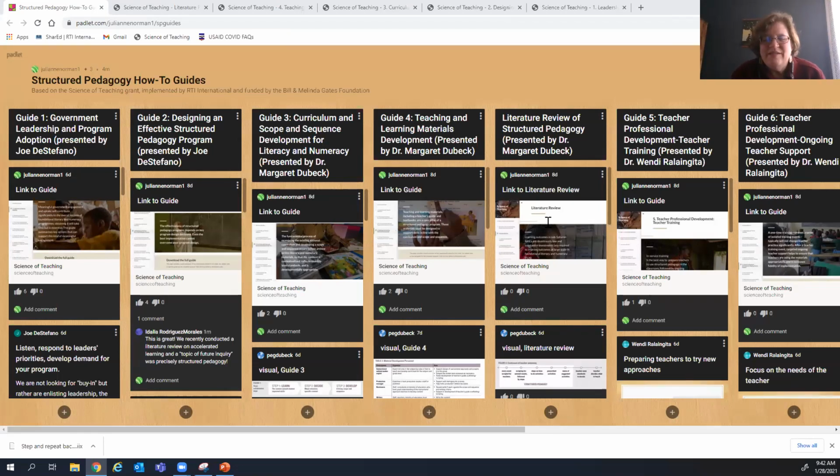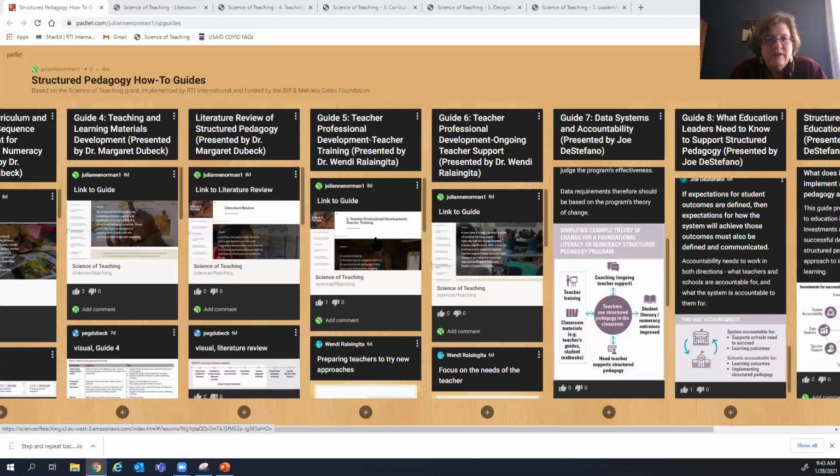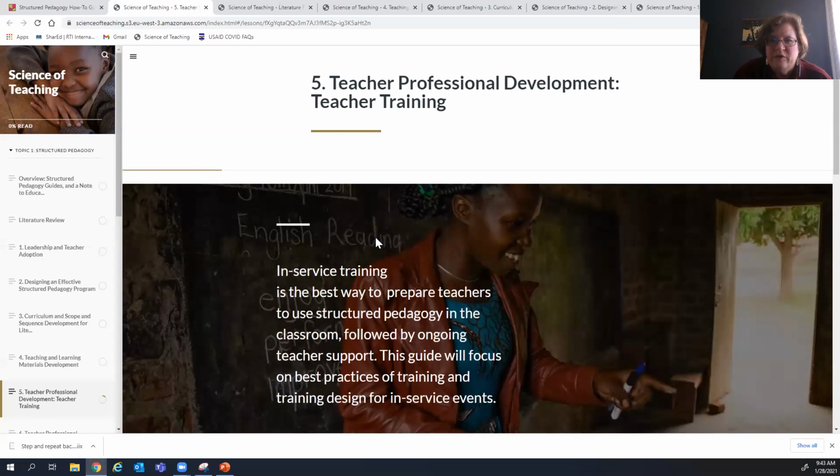Okay, I'm going to ask everyone to bring attention back to the panel now. I hope that after this session, you'll continue looking at the Padlet and adding comments, and we can continue having a discussion that way. But for now, we're going to continue looking at the guides. I'm Wendy Relangitza with RTI, along with all of the other panelists. I've been supporting structured pedagogy programs in a number of different places, and I'm excited to be here today and to carry on where Peggy left off.